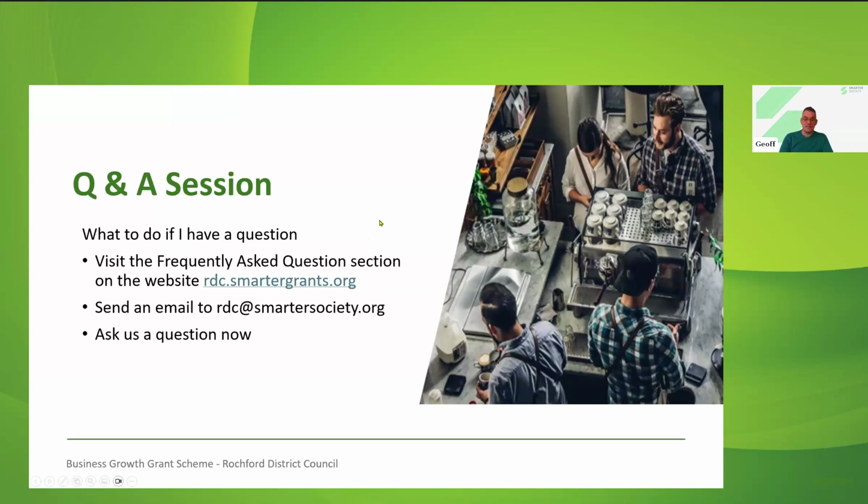And that, I think, is the key points around the scheme. It's a really exciting scheme for any of the businesses within Rochford. We're delighted to be able to have launched this, and we think that over the next 2 weeks is an opportunity to put forward some really interesting applications, and also for you to think really broadly about how you could use the money to help you grow within the area.